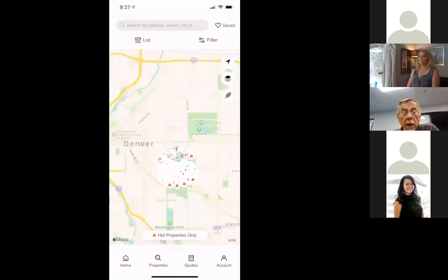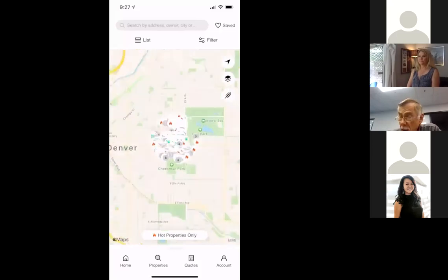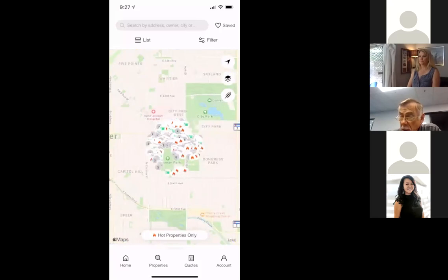So those are the basics of the property report and the farm. Do you guys have any questions on that? It is a lot of information, I know.